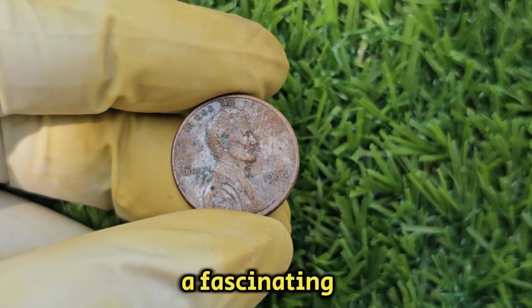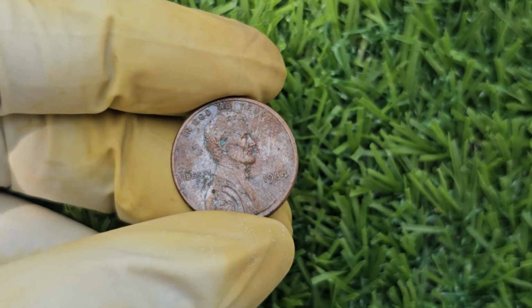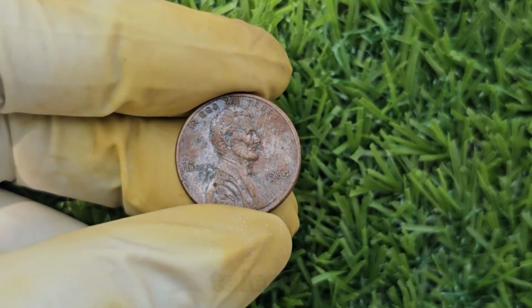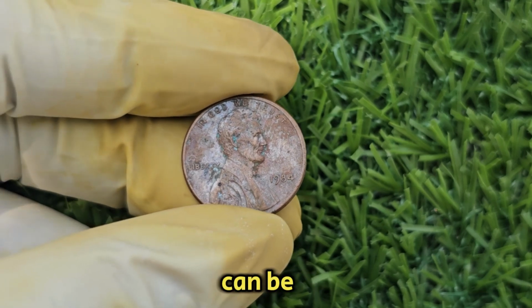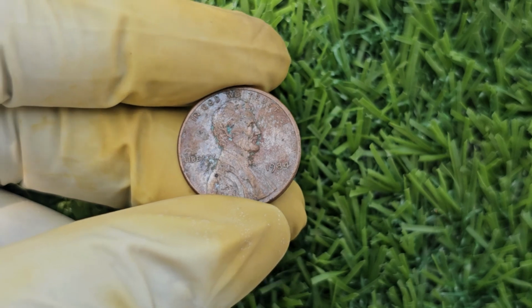We have a fascinating topic to discuss with you, the 1984 No Mint Mark Lincoln Penny. For those of you who are unfamiliar with this coin, you may be surprised to learn just how valuable it can be. So, stay tuned as we delve into the history and worth of this rare and sought-after penny.